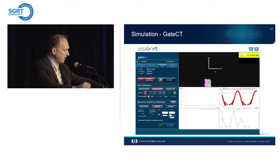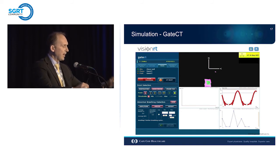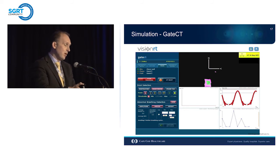Now, in a regular 4D scan, you will see that curve going crazy a little bit when the couch moves, of course, right? That's a big move right there. It's not part of the breathing cycle. You're going to see this unusual line, but it's all good because the CT scanner and the program are synchronized. It knows when the CT X-ray is on and when it's not. So all those data are just disregarded.